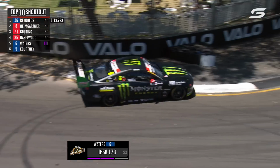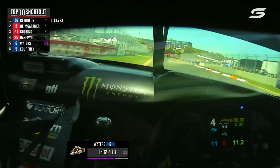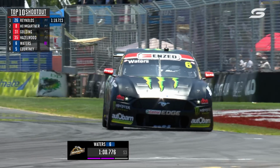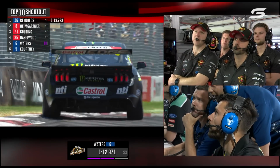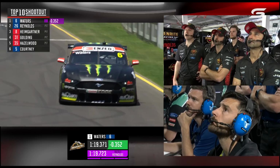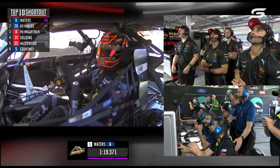Now into 11. Uses all of the entry curve on the right and then all of the road off the corner. He's in a great battle in the championship at the moment for the runner-up position with Chaz Mostert, his friend and rival. Final corner with great sector splits in the first 2 sectors for Cam Waters, and this should put him on target to go to the top. And it does, at a very healthy time. In hot conditions of 1 minute 19.3.